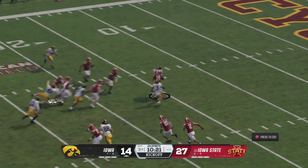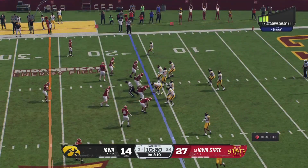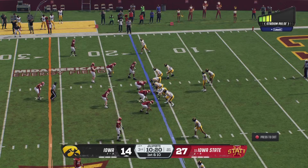Just into the end zone, and he'll bring it out. He's brought down at the 16. Would have been much better off to take the touchback. Iowa has the ball back on offense.